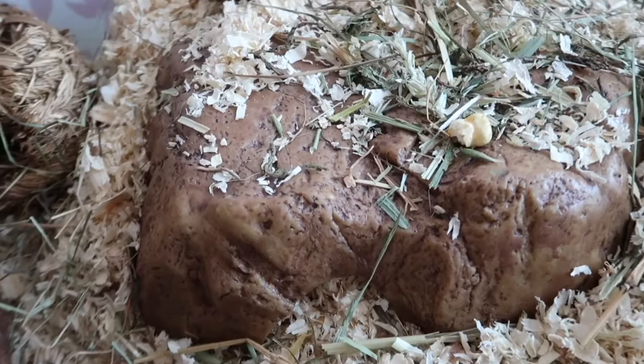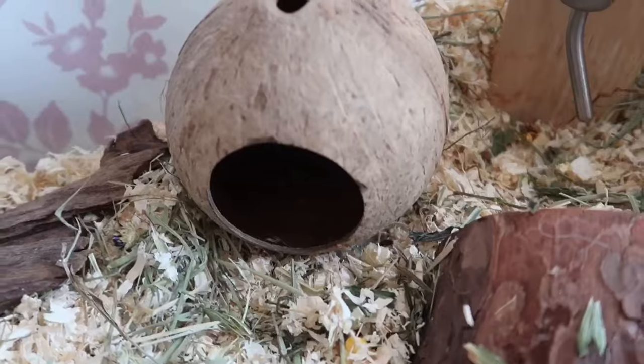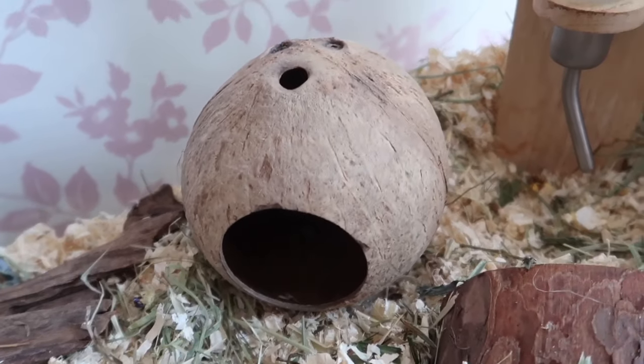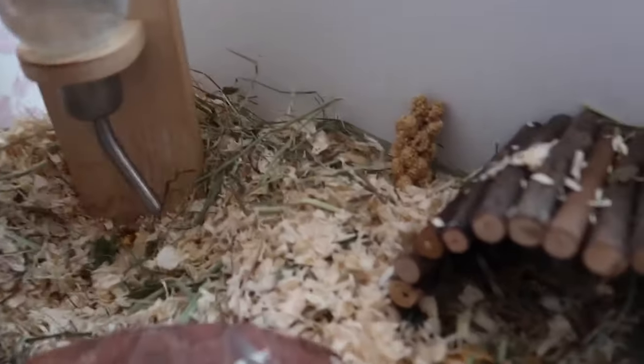Over here we have this resin hideaway. This is the big one. We've got a bit of driftwood there, the coconut hideaway, which looks pretty nice sitting there. Got his water bottle. I've already filled up the water.